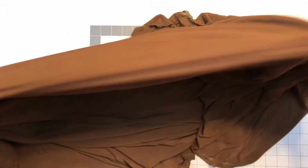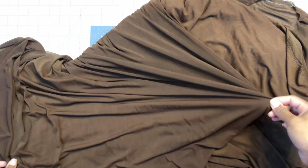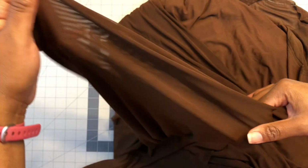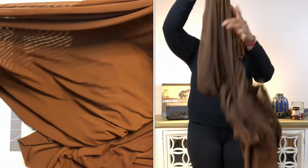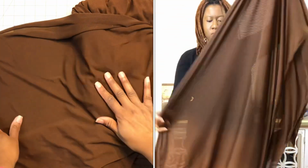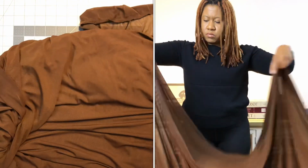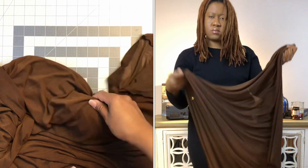But knowing that Melanated Fabrics had it available, it was one of those items that I just put on my wish list and sort of forgot about until they made their announcement that they were closing. So I knew it was now or never. So I went ahead and purchased 3 yards to use as lining in future projects, including some dresses and possibly some activewear.